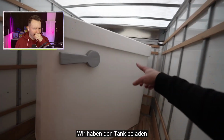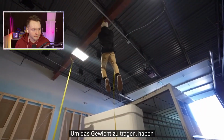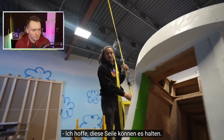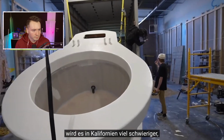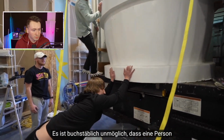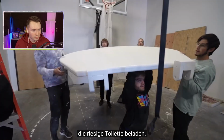We got it! And now here comes the hard part. That weighs a lot. To help us carry the weight, we attached straps to the top of the ceiling beams. This 5,000-pound toilet is literally being suspended just from these ropes. I hope these ropes can hold it. Even if we are able to load the toilet, it's gonna be way harder in California, since we won't have as many people to help. This thing is super heavy. I'm gonna try to move it by myself. It's literally impossible for one person to move this alone. Can you guys help? Luckily, with the amazing help from the beam team, we were able to load the giant toilet.